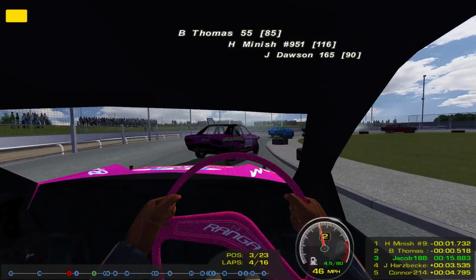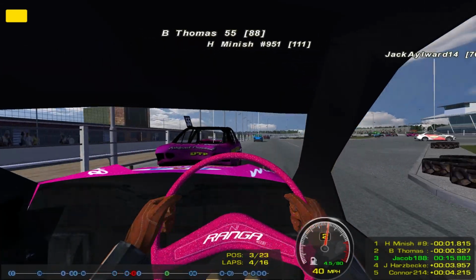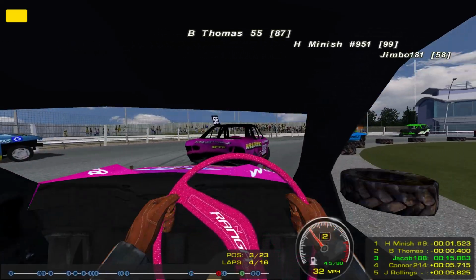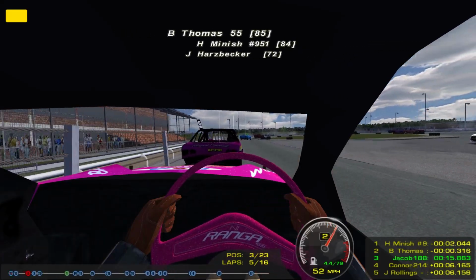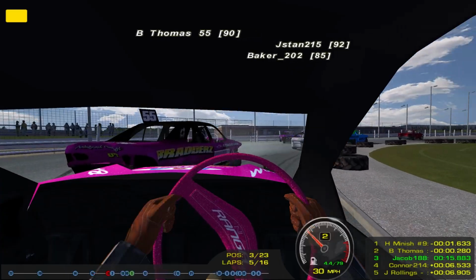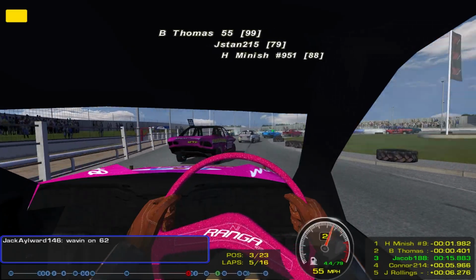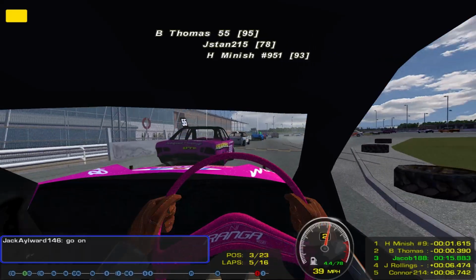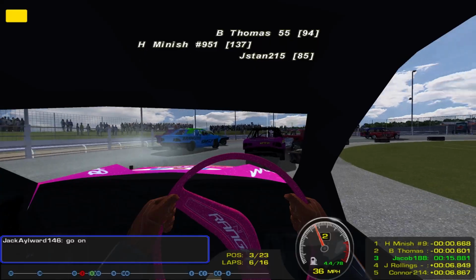Reading time, Jim Rice has spun in 181. Harry Minish still leads in 951, exiting turns 3 and 4. And onto the home straight he may very well come, but that said, Matthew Weir has an identical car, so now into the home straight comes 951 Minish. He's our leader onto the far side. Brad Thomas in 55 is next after that, followed by Jacob Anslow in 188, and then 214 Osborne runs, well, he was running in fourth, that's now Joe Rollins in 593 as Osborne goes down into fifth place.